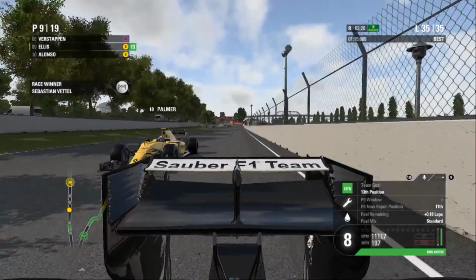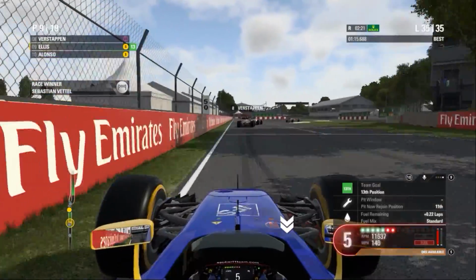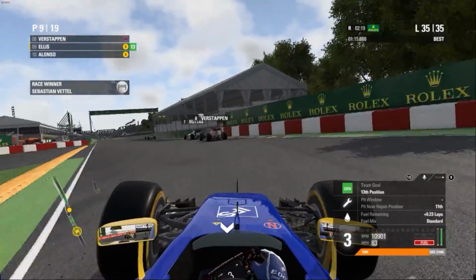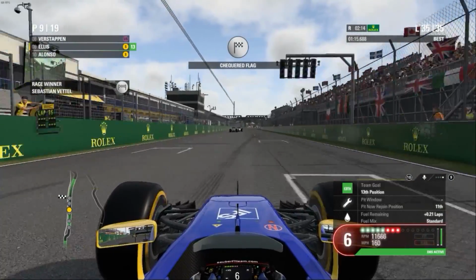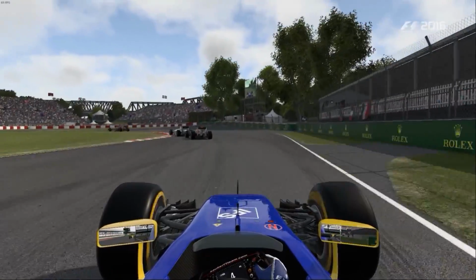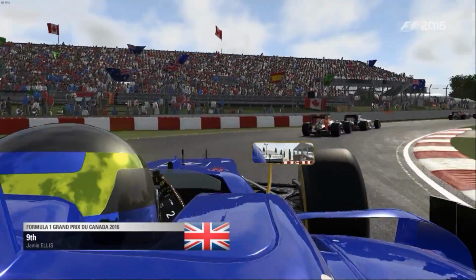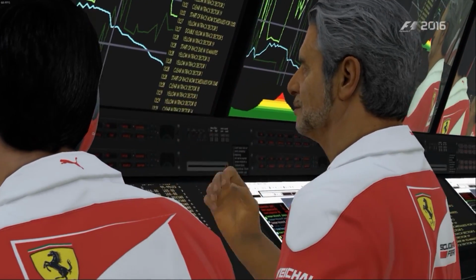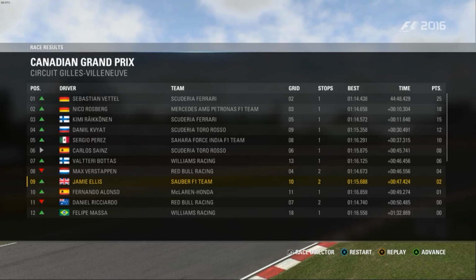Unless something... Palmer, for fuck's sake. Oh. We're going to go across the line in P9. Oh, it's a great result. That was a seriously sketchy end to the race though. Riva Bene is pretty happy. So it's P9 in the end, 2 precious points.